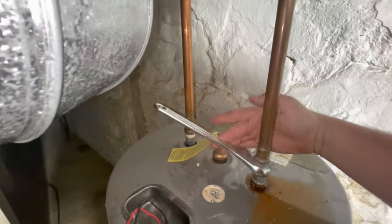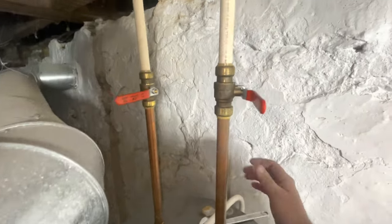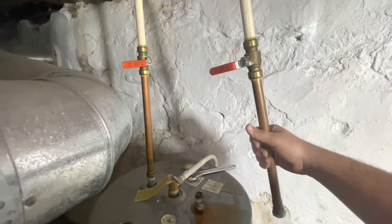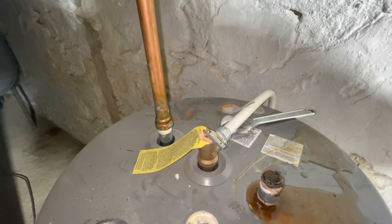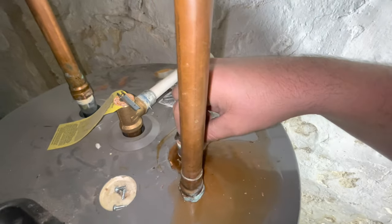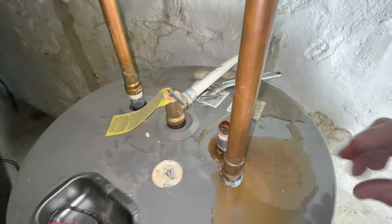And hope I don't get sprayed in the face. One nice thing about these SharkBites being on here is you can spin it. That is so freaking awesome. Well, that's pretty gnarly. I actually kind of thought it would look a lot worse than that.